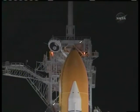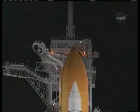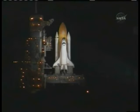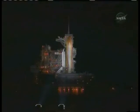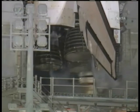We're at T-minus 2 minutes and counting. GLS is go for ET LH2 pressurization. The liquid hydrogen replenish on the external tank is now being stopped. And we are 90 seconds away from the launch of Space Shuttle Endeavour. T-minus 1 minute and counting.